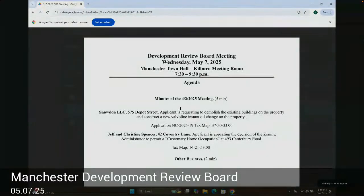So general examples of typical businesses that often fall under the umbrella of customary home occupation are professional service-based businesses, often with minimal client visits. Freelance writing, editing, and proofreading, which is work done primarily on a computer. Graphic design, web development. It's similar to writing, but on a computer. Bookkeeping, accounting services, small-scale operations with limited client traffic.